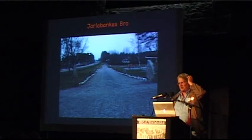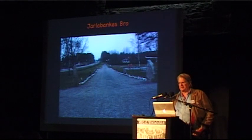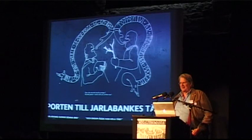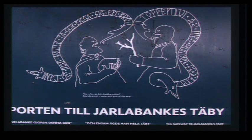This ting is in Sweden, just north of Stockholm. Again, you can see the rune stones on the right-hand side. And just below there is Jarlabanksbro, which was a bridge built by Jarlabank. And there's a very stupid little sign here of speaking runes. Look at the double serpents, by the way. It's basically saying, hey, why not build a bridge? Sounds great. We're with you all the way. But in any event, I do like these double serpents. I think we've been hearing some about that before this day.